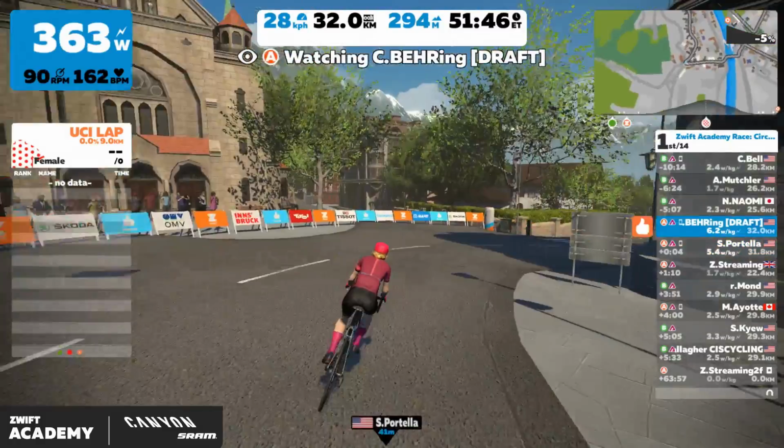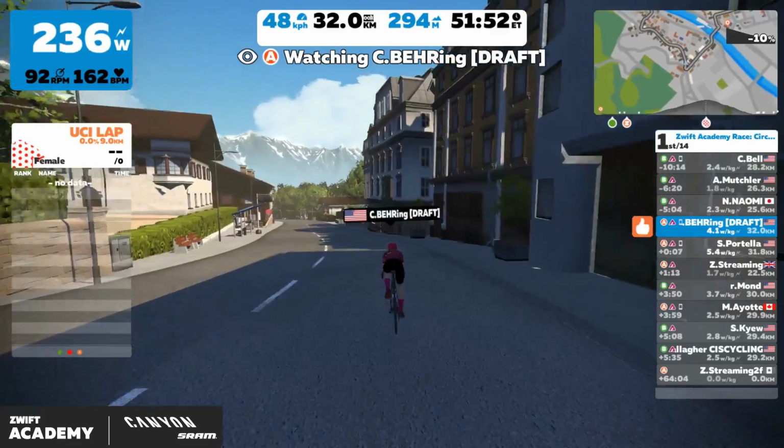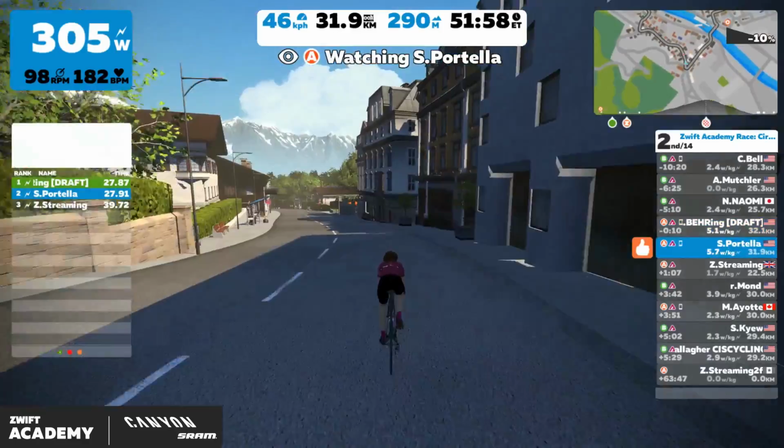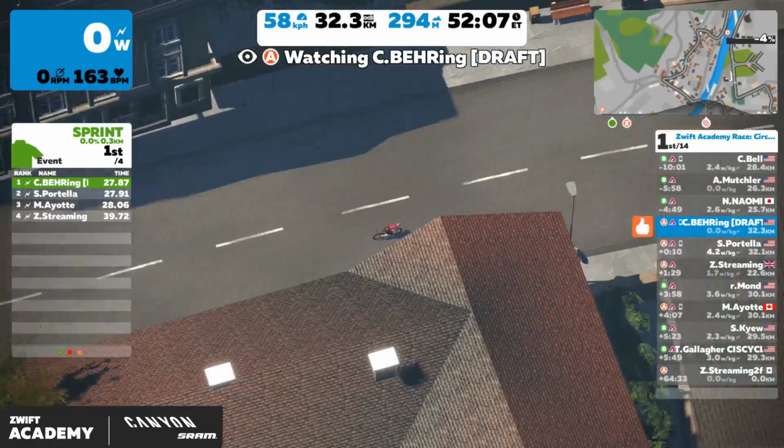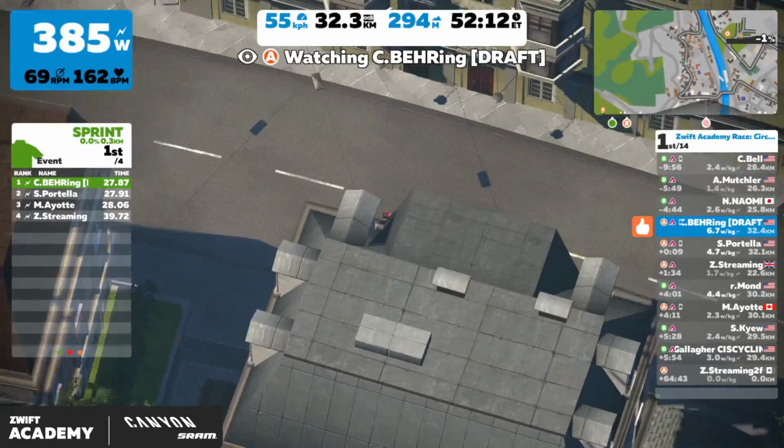Let's go ahead and check on over at ZwiftPower.com. It does look like from the live results currently, Claudia Baring, Teresa Gallagher, and Ashton Mutchler are the only ones that are opted in for ZwiftPower.com. But we can see the average for Claudia has been about 30.3 watts per kilogram throughout the duration of the race. She has opened up a 10-second gap now at this point. Not sure that's going to be coming back.